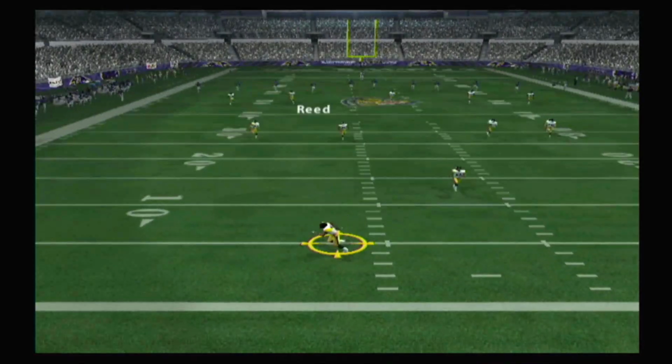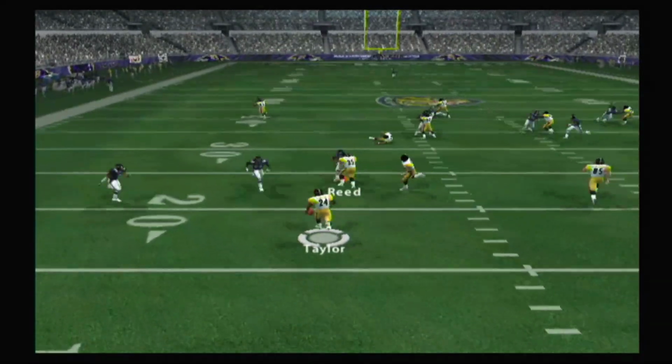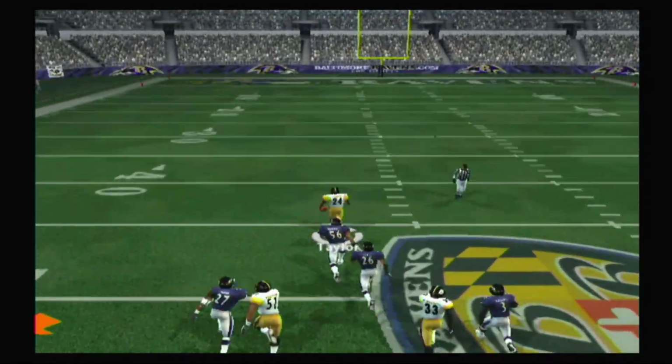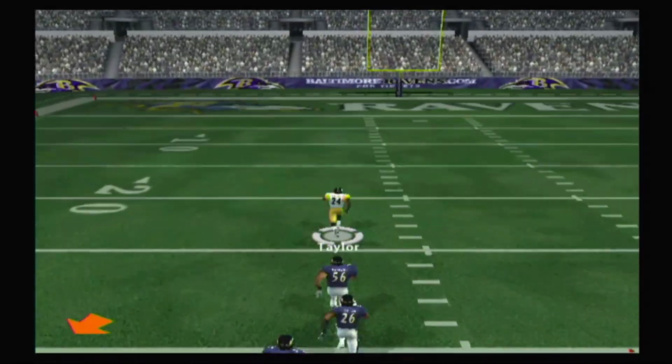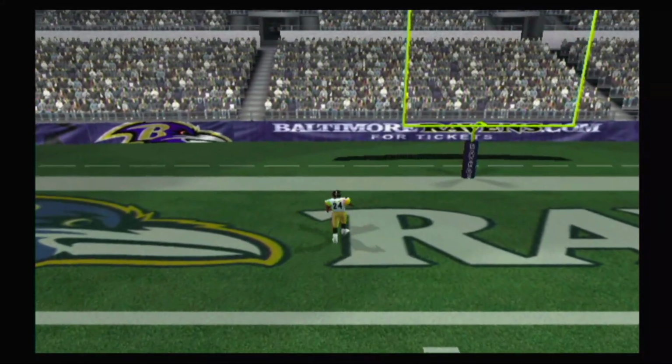They'll return this one. From the 5. To the 20. The 30. The 40. The 30. Breaking through. The 20. The 10.